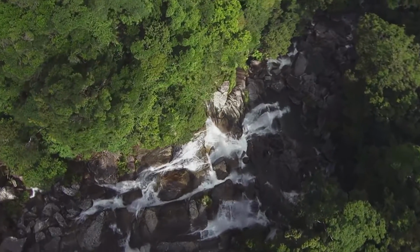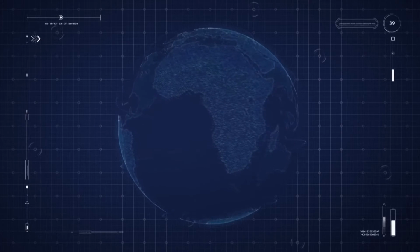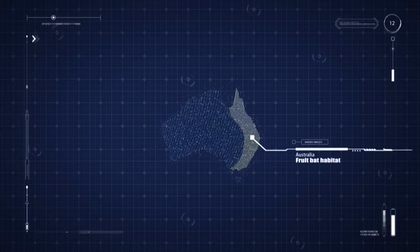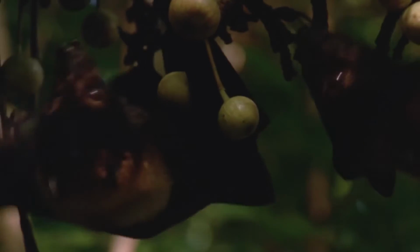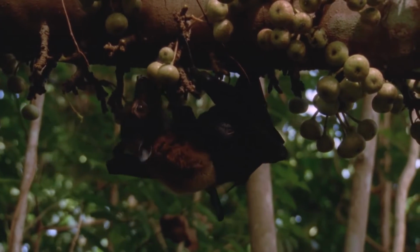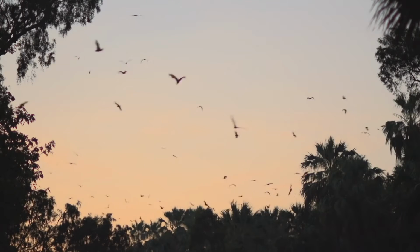On the other side of the world, an air force with a shorter range but much more frequent missions. The Australian jungles are home to a squadron of specialized pilots. Fruit bats. As their name suggests, this larger breed of bat fuels up on fresh fruit juices rather than chasing down insects. They prefer to fly at dusk. When the sun starts to go down, they fire up their engines.